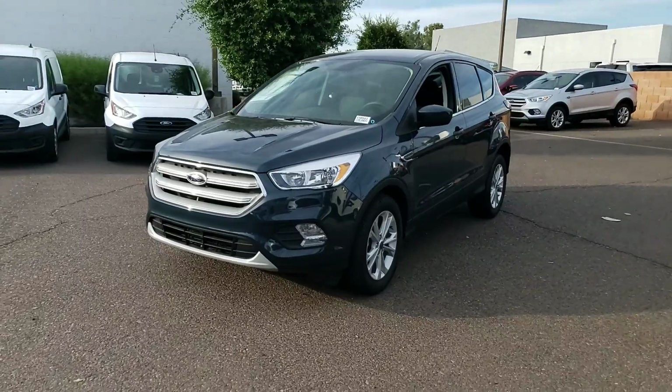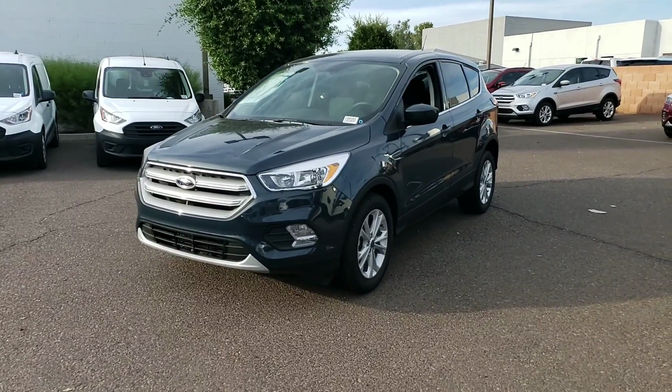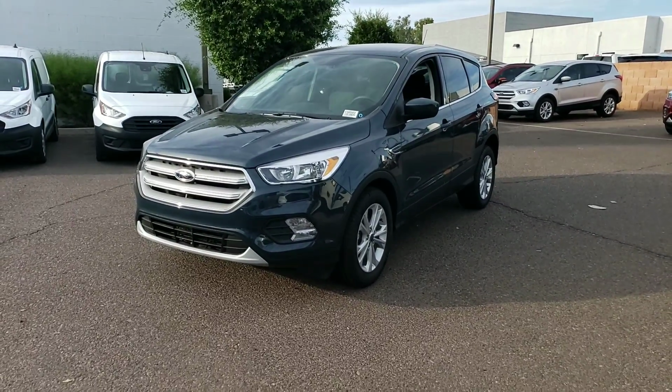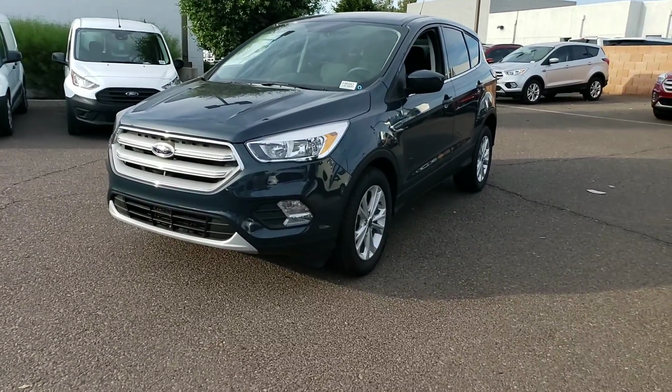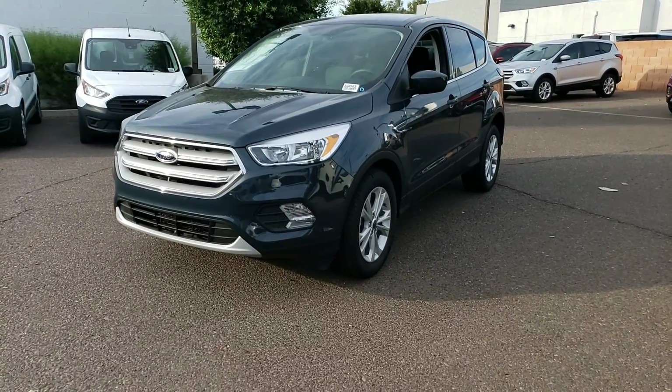I'm really just so thankful that you're giving me the opportunity to show you what your options are, and I'm going to be more than helpful. I just want to show you what the differences are on the Ford Escape.